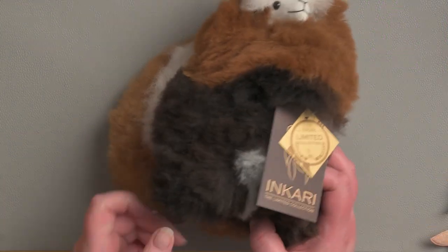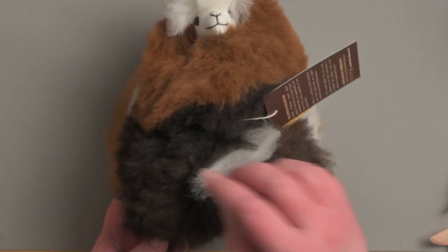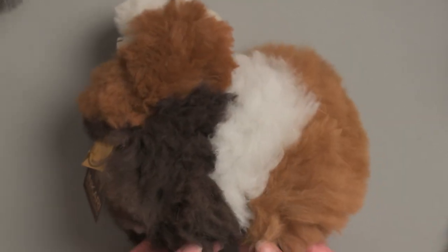Okay, and oh get this guy. Oh my goodness. Oh, these colors are so rich. Okay, he's got a floof. Start in front. See his white patch in the front. Side.